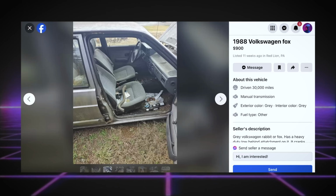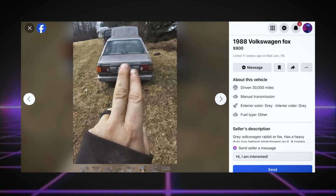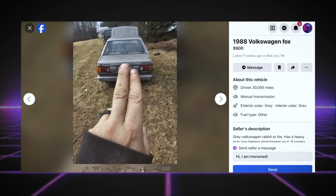What about this one in Pennsylvania? Also looks like a big project. For $900, might be a good 24 Hours of Lemons car. Thank you for blocking your license plate. Okay, so there's a couple more.